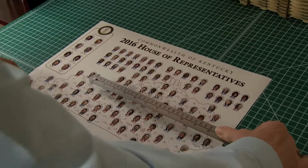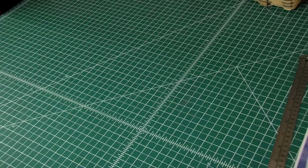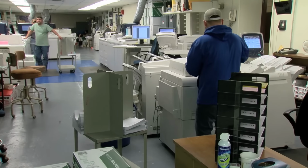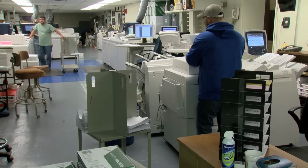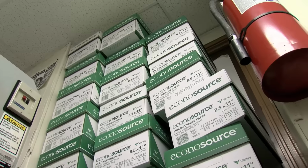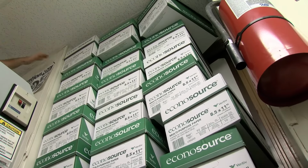Kentucky's Legislative Printing and Publications Office works year-round producing pamphlets, publications, posters, and reports. But it's during Kentucky's annual legislative sessions that the print shop truly shines, producing each and every bill, amendment, resolution, and citation, more than 1,200 in all, going through nearly 4 million sheets of paper during the 2016 session.